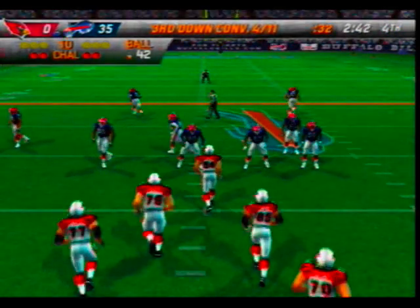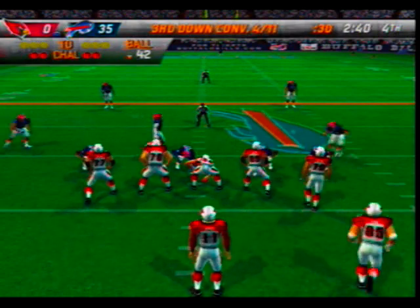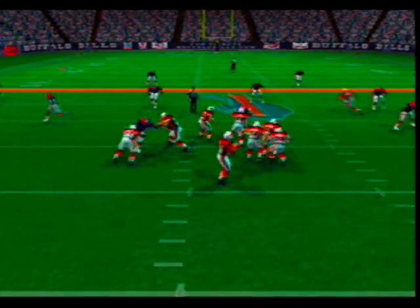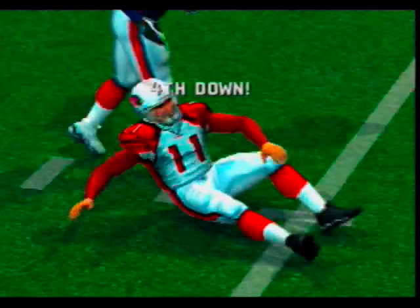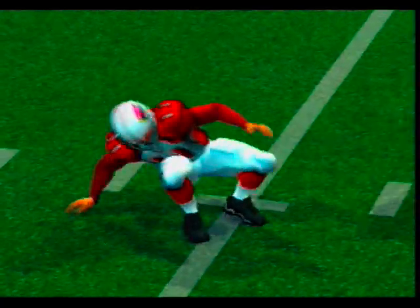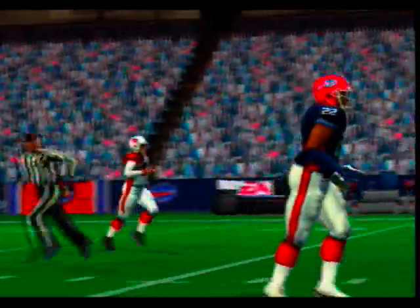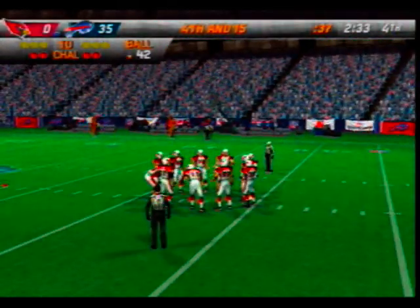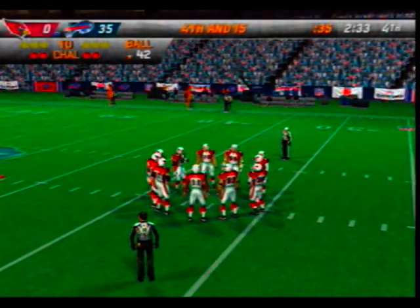Third and long. Ball on the 42-yard line. Out of the gun. Pumps off his back foot. Almost intercepted. Sometimes in zone coverage, a quarterback will throw to a spot where his receiver is supposed to be. That time, the only one there was a defender who couldn't make the catch.